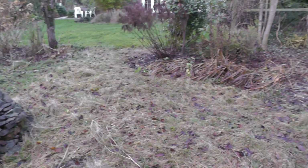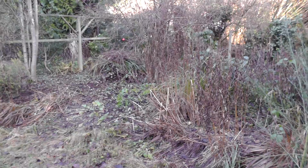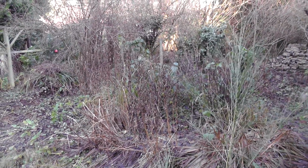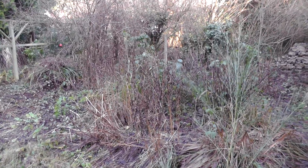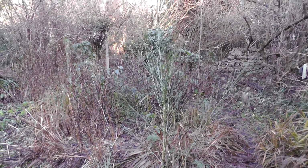They took care of it for us. Everything looks a little drab at this time of year, but I assure you there will be plenty of flowers to see later in the year.